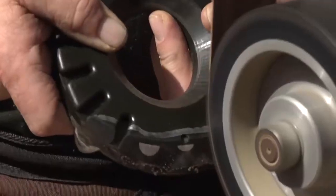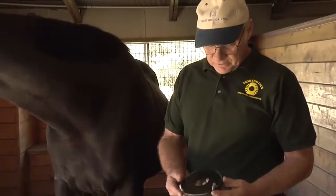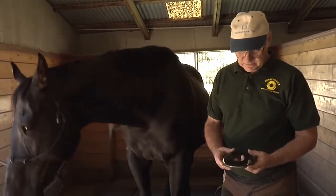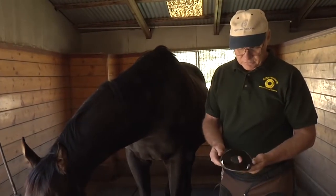A lot of people were saying, well, you can't put breakover into sneakers. Yeah, you can, exactly. So now that the shoe is pretty well shaped, I'm going to check the final fit, make the final adjustments to the sides and to the heel, and then I'm going to mark my nail holes and drill that, and we'll be ready to nail the shoe on.